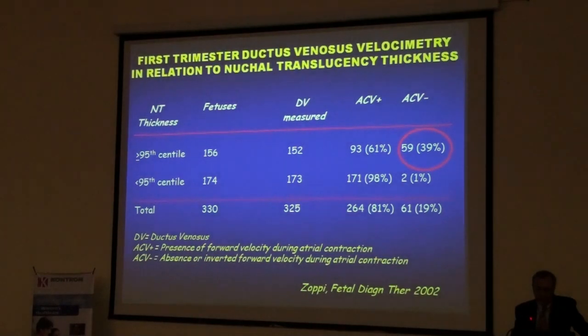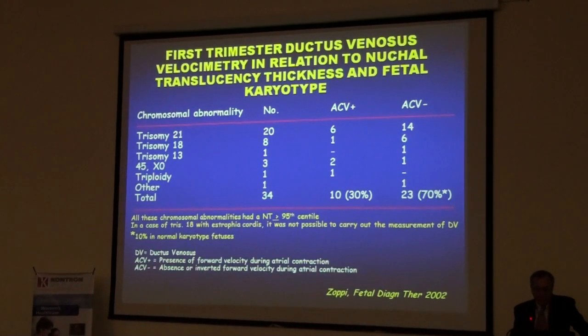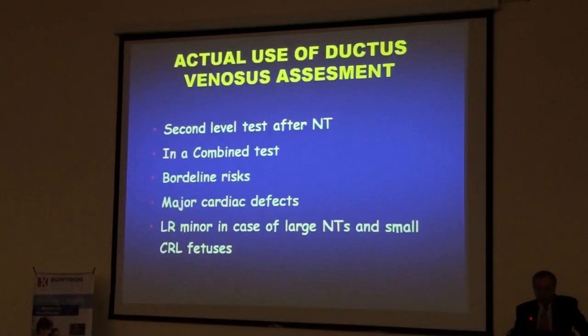Also, in our center, we use this technique, and you can see the enlargement and abnormal ductus venosus. Kurjak also reported 39% in 1957, and they detected chromosomal abnormality in 70% of the cases. Then Nicolaides and others proposed the ductus venosus as a second-level test following nuchal translucency in a combined test, of course when the risk is borderline, and it is also very useful for major cardiac defects.